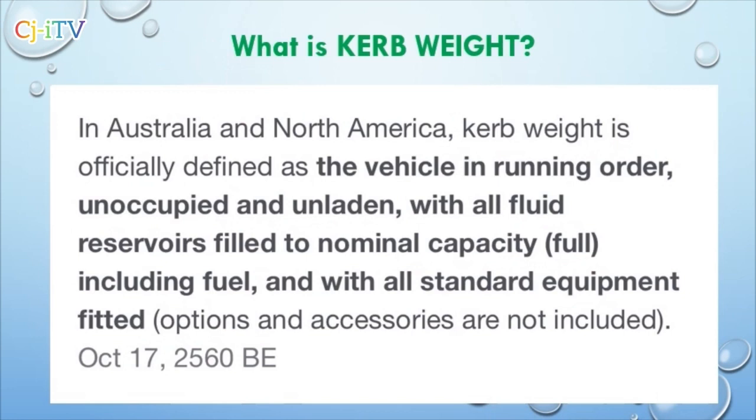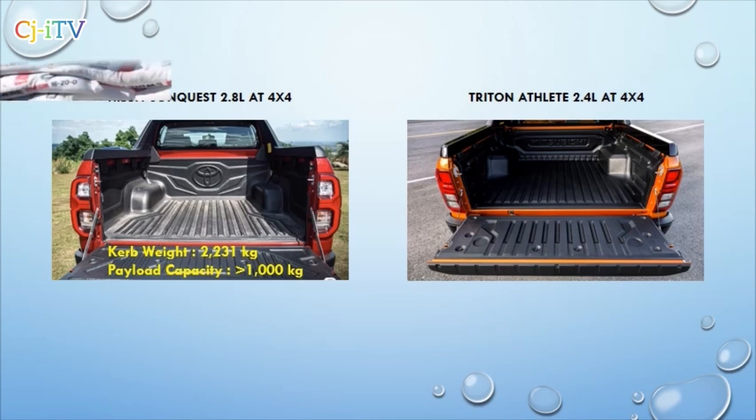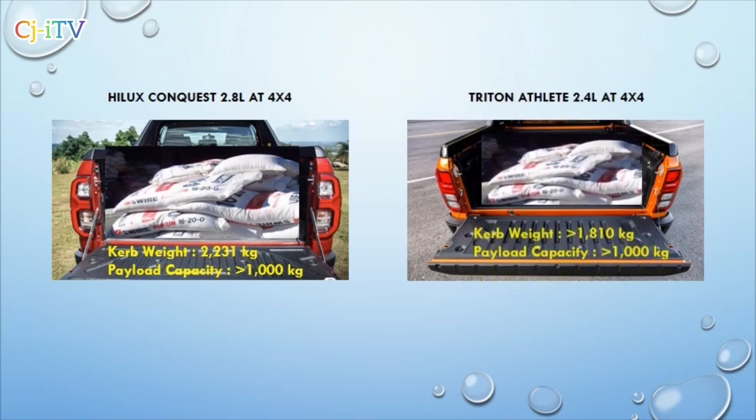So officially defined as the vehicle in running order, unoccupied and unladen, with all fluid reservoirs filled to nominal capacity, including fuel, and with all standard equipment fitted. Options and accessories are not included. So curb weight, guys, so i-compare natin yung Hilux and also the Triton Athlete. So here, curb weight is 2,231 kilograms, and while the payload capacity is greater than 1,000 kilograms for the Triton. So that's the payload capacity of the Hilux. This for the Triton. So curb weight is 1,810 kilograms.